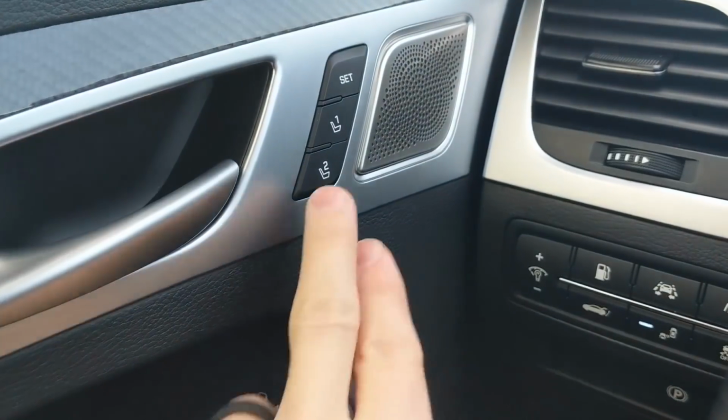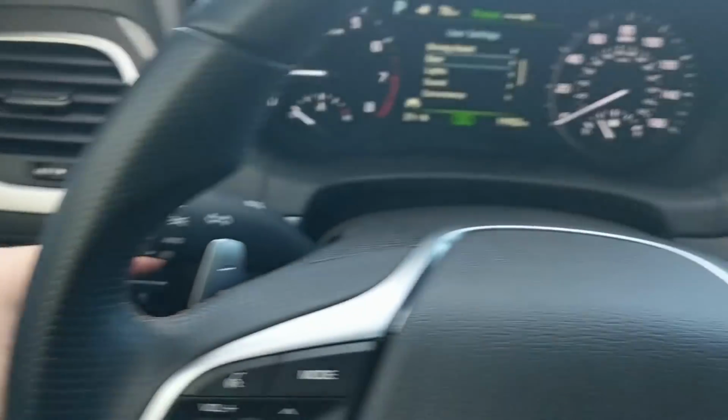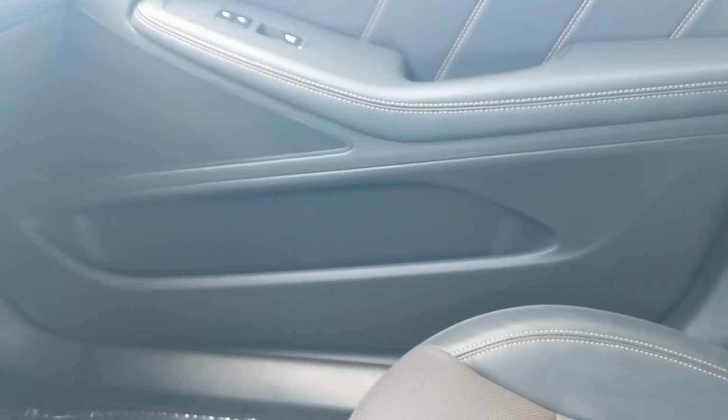It looks sharp. Your memory seats here, and we have that carbon fiber trim that runs all the way across the dash and onto the back, and even on the back doors as well, which we'll get into in a little bit. Seats are very stiff, but they are comfortable. Lots of room in them. I feel like my butt has a lot of room to slide around, which for handling might not be the best thing, but for comfort it is a good thing. So you have to strike a balance, and I feel like they did a good job. They're not the most comfortable seats. I would say they're definitely more on the firm side.